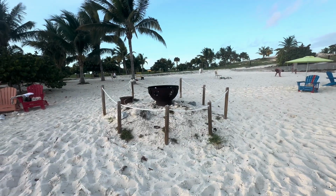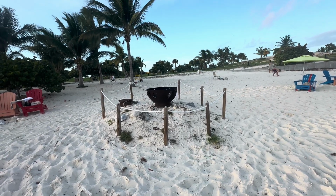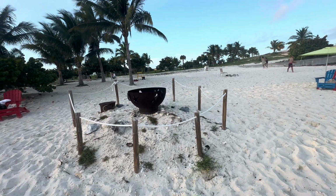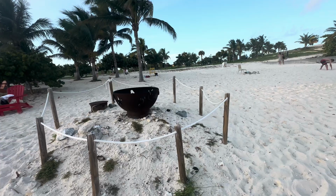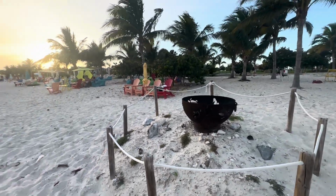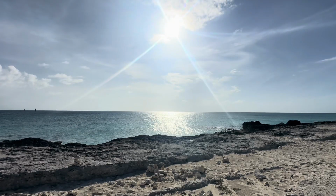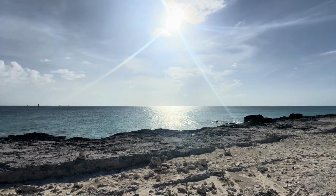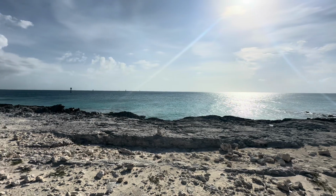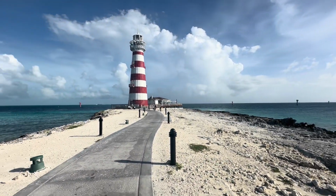On the nights where the ship does stay here docked overnight, they do have these fire pits lit up. That was not on our itinerary. I think it was because of the weather. We got here a little earlier than expected, but that would be cool to see at some point. There's a number of them across this beach right here by the lighthouse. Up here approaching the lighthouse. It's a lot rockier on this shoreline right here. I think that's by design, to help protect the island. And there's the lighthouse straight ahead of us.